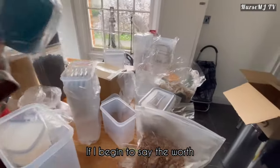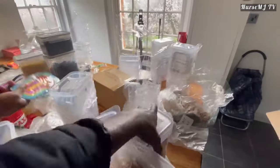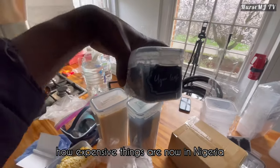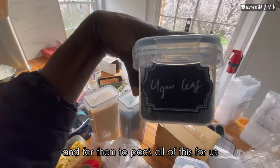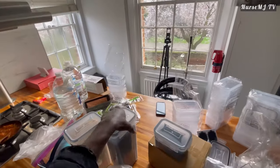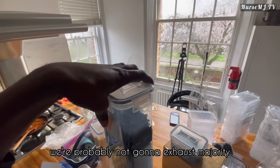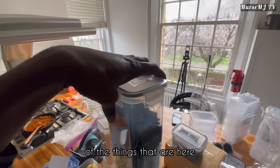If I begin to say the worth, it should be over 300,000. Imagine how expensive things are now in Nigeria, and for them to pack all of this for us. In the next however many months, we're probably not going to exhaust the majority of the things that are here.